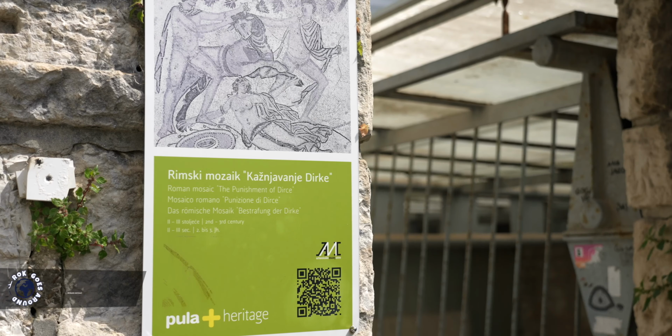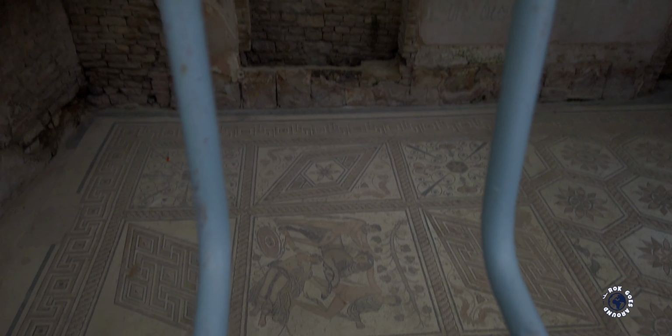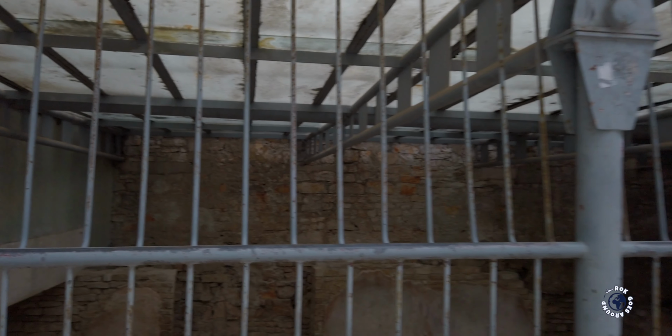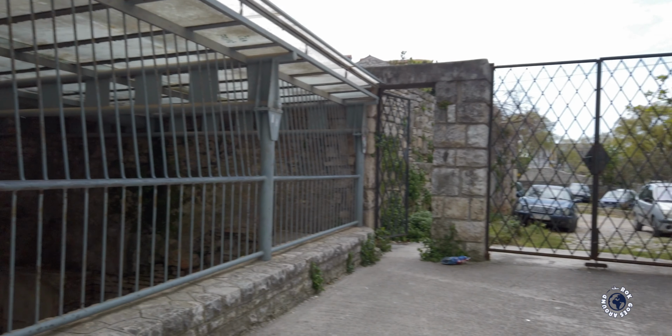The mosaic shows the bad girl Dirce from Greek mythology being punished by being tied to a bull. The mosaic is difficult to find and there is very little signage, but it is absolutely beautiful and, like many other historical places around Pula, free of charge.